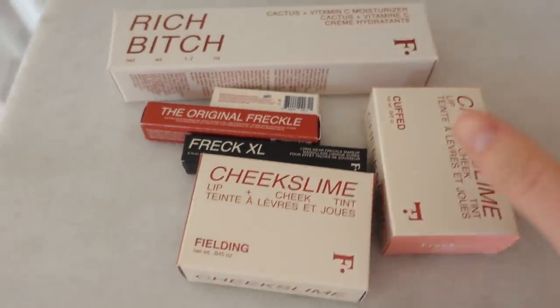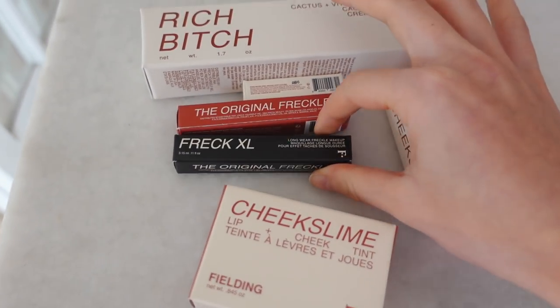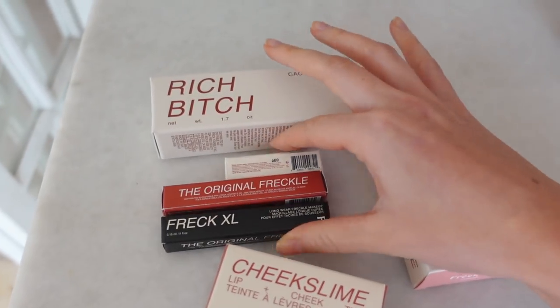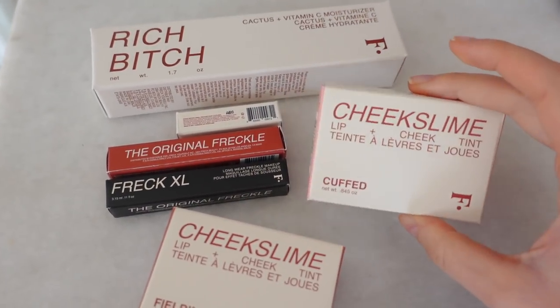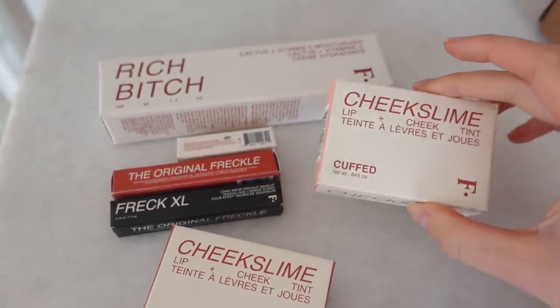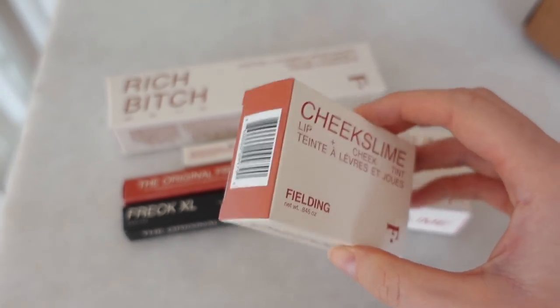I also just got an amazing package in the mail from Freck Beauty. They make that faux freckle product, which is amazing. So they sent me three little faux freckle products. They also sent me some of these cheek slimes, which are a lip and cheek tint in the color Cuffed and the color Fielding. So this I'm gonna assume is like a corally color.